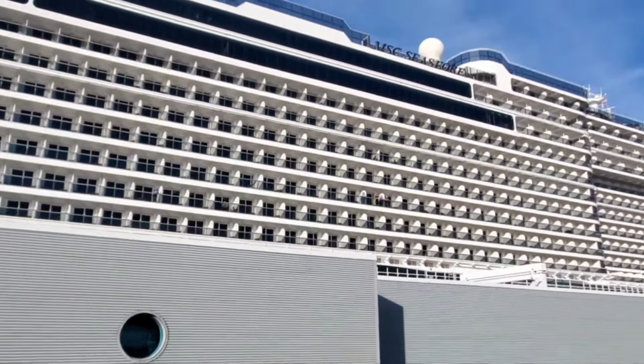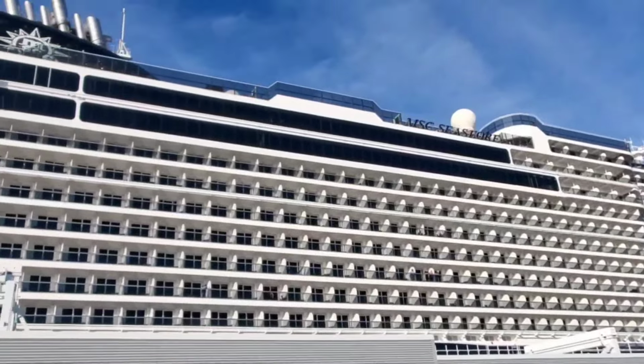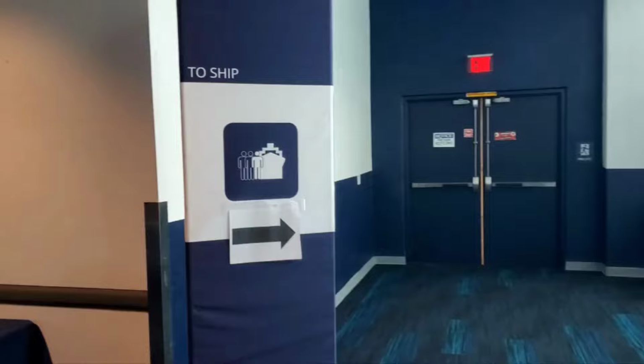It's my first solo cruise on MSC Seashore. So my check-in was super simple. Got my card, got my little activity form. I had a late check-in, 4 o'clock, but I'm here. And I'm going on the ship.